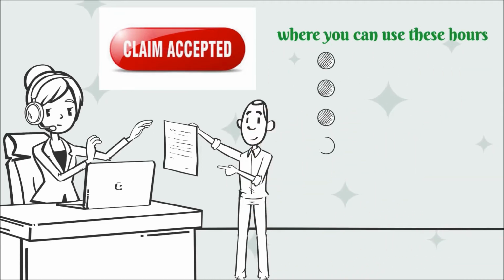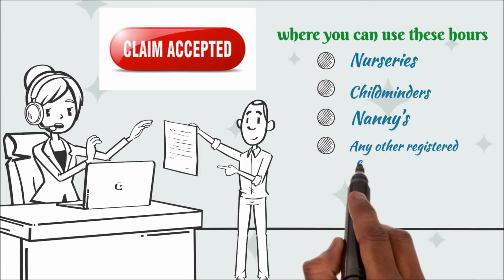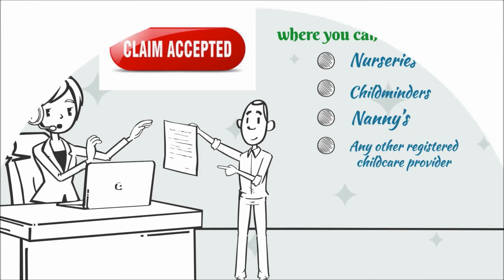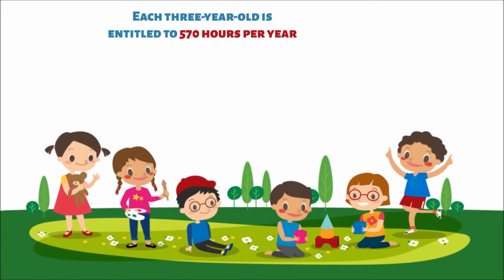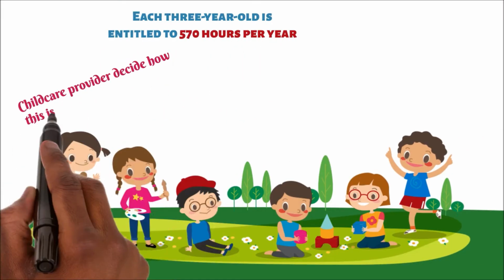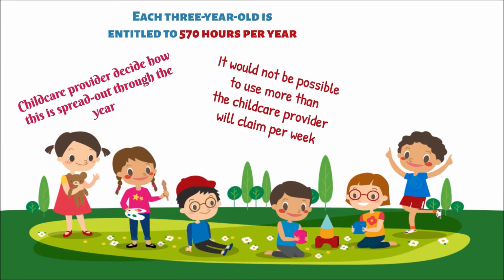The childcare providers you can use these hours at include nurseries, childminders, nannies, and any other registered childcare provider. Each 3-year-old is entitled to 570 hours per year, but as this is claimed by the childcare provider, they decide how this is spread out throughout the year, and it would not be possible to use more than the childcare provider will claim per week. And also, you won't be able to roll over hours to other weeks.